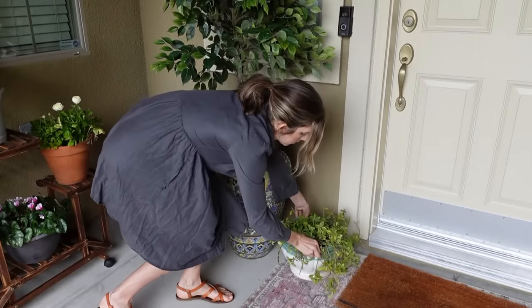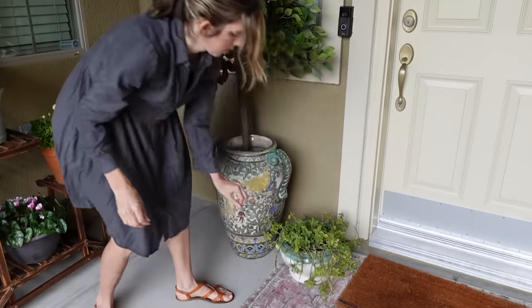But we wanted a little bit more of a not wild look, but a little bit more natural, forgiving look, because all of her other plants are very whimsical, and so we didn't want everything too tailored.